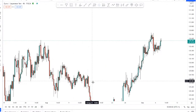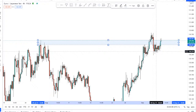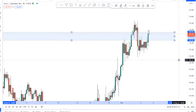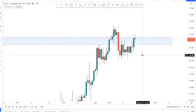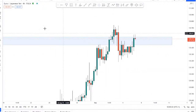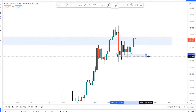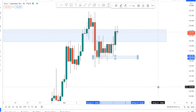But for now, we're still at that level. We're still at this daily level of resistance, and as long as we hold on to that, I think we can sell off. If we do push on, then Euro JPY will probably continue to the upside a little bit longer. Price action for shorts is not looking great, if I'm being honest with you. We had a nice push up, pull back, push, pull back, and we formed this support here. We've had numerous wicks into that level. Price has been struggling to break through it. So yeah, it's not looking good at all for shorts.